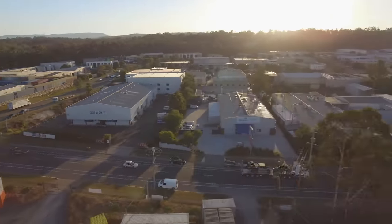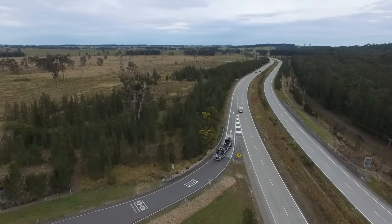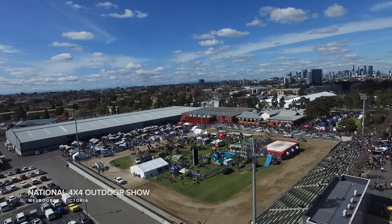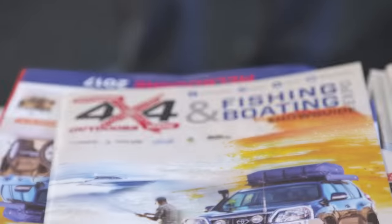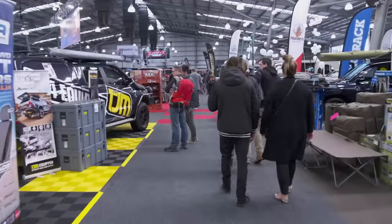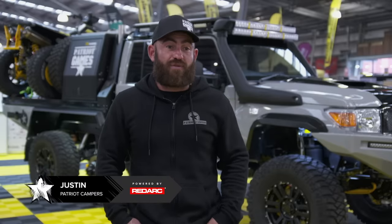Justin and Christian have a two-day drive to Melbourne. And while Justin's no stranger to banking a few Ks, he's feeling nervous about revealing the Megatourer to the world. All right, so this is it. We're bumped in. We're here at the Melbourne 4x4 show. We're ready to release this truck to the world. It's been a monumental effort from the whole team at Patriot Campers. Christian, my nav man, the drive down. Now we're about to release this thing to the world and we'll see what the response is going to be like.